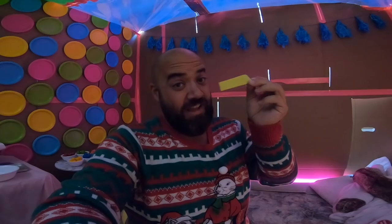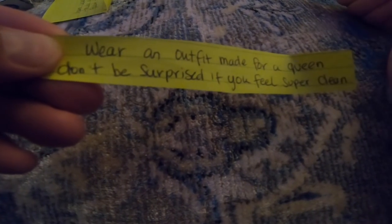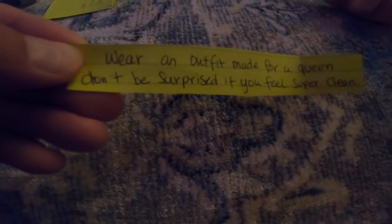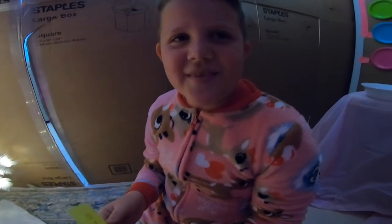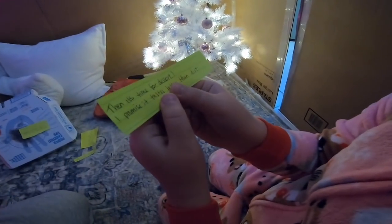And guess what? I actually found a yellow piece of paper right in here on my shoulder that I wanted to show you guys. So let's see what this one says first, and then we have another clue as well. Wear an outfit made for a queen. Don't be surprised if you feel super clean. What? So we definitely are supposed to wear these outfits or mom's not gonna let us out of here, huh? Yeah.